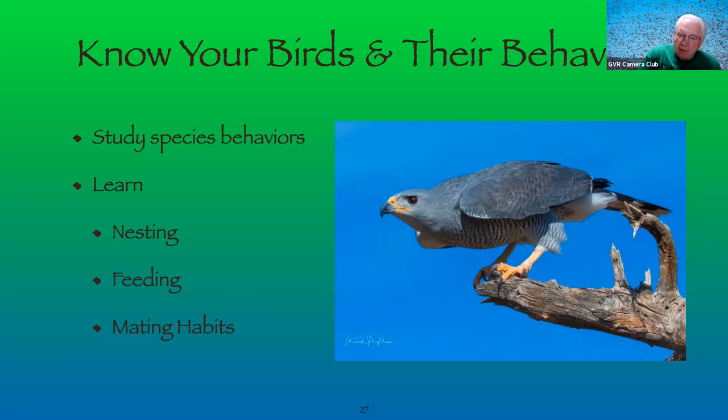Know if they're in a crouch position. They'll generally look around, okay? Have the camera up to your eye and be ready to shoot. Also, learn nesting behaviors. For example, the little bird I've mentioned before, the verdin. The verdin builds a nest that it enters from the bottom, okay? Most birds enter from the top, but the verdin enters from the bottom.